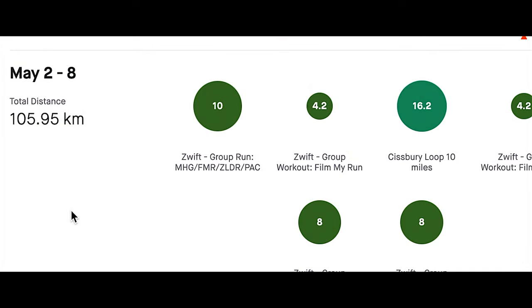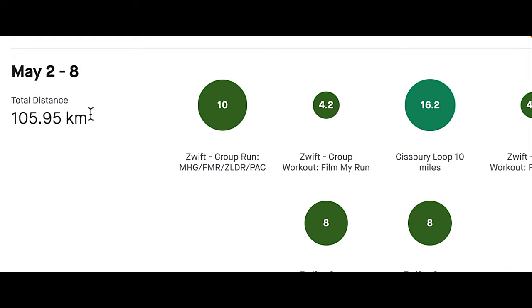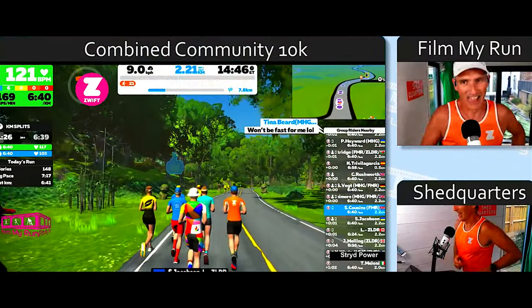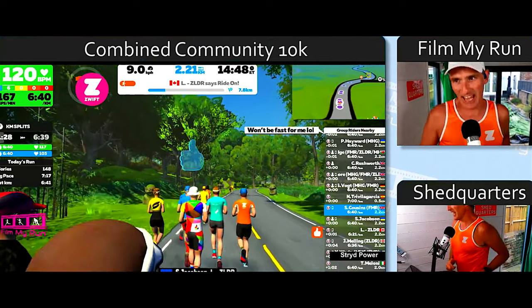So why don't we start by having a look at last week's training on Strava. Remember I told you that I was going to build up by doing a few weeks of 100k per week, so 5, maybe 6 weeks of 100k a week, and again that's what I have done this week. So we started off as last week, the same session as last week. I did this Monday Zwift group run. It's only 10k, it's a nice easy relaxed start to the week.